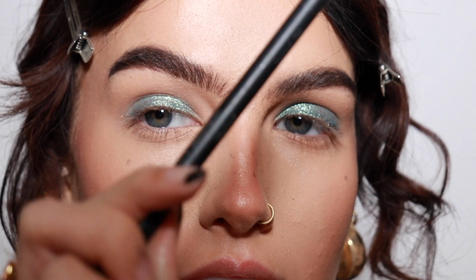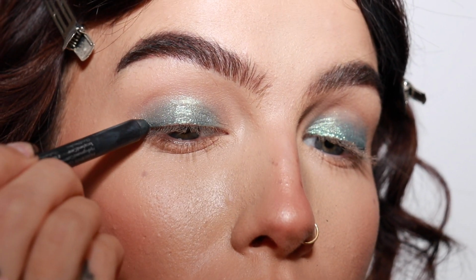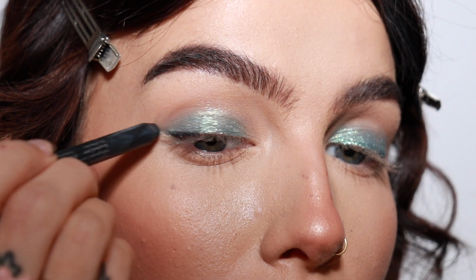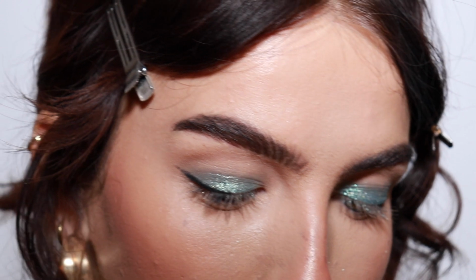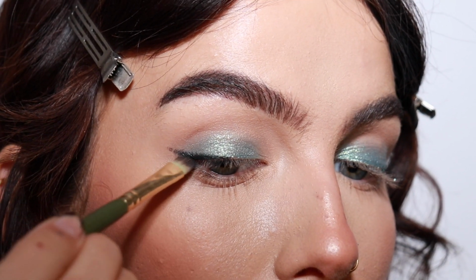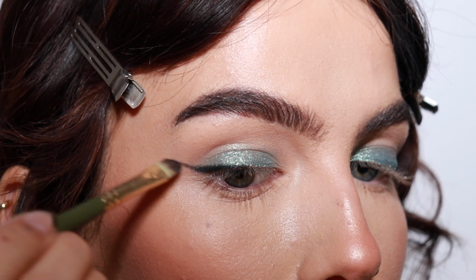So now I'm going to do a kind of cat smoky eye. So I'm going to take the Sleek waterproof liner, and I'm just going to create a little wing. Doesn't need to be too perfect because I'm going to smudge it out. A little flat brush, I'm going to take the black shade from the palette and just buff that out.